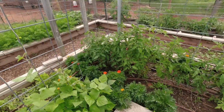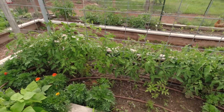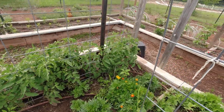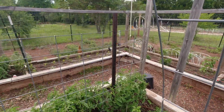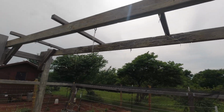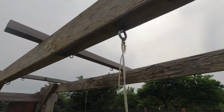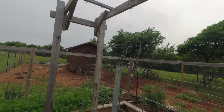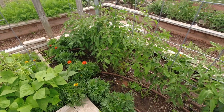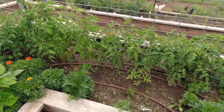And tomatoes are all along there. So we gave this spot a 2-year, maybe 3-year rest on tomatoes. And now we've got them back here again. And it's got this tall thing here I can pull string down from. And all these little hooks. So that's what those were used for at one time. And it's been pole beans for 2 years at least.